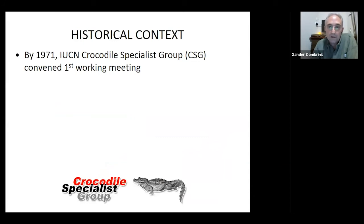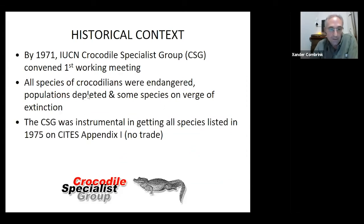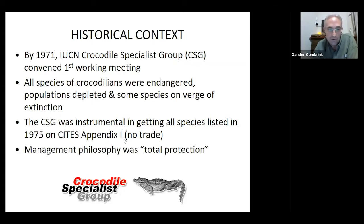By 1971, the Crocodile Specialist Group was formed at its first meeting. The reason really was that almost all species were endangered, and a number of populations were literally on the verge of extinction. The Crocodile Specialist Group was really important in lobbying and getting conservation managers and crocodilian specialists to start doing research, and at the end of the day, getting all these species on the CITES Appendix 1 category, which means there's no trade.